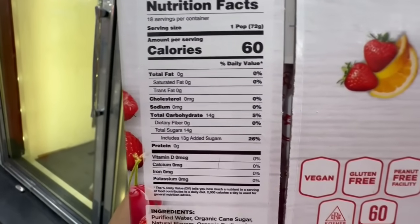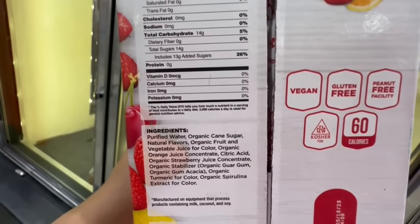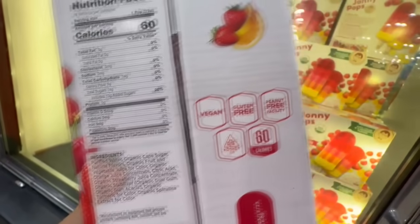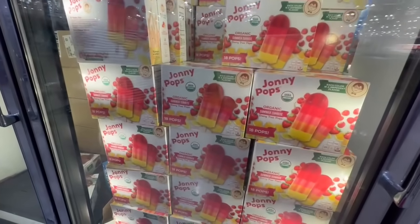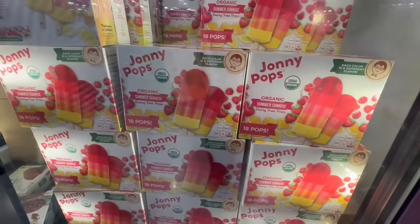And in terms of sizing from the picture, it seems like it's bigger than the one I purchased that was on sale. I think it was the cherry limeade or something, cherry lemonade. I still have those in the refrigerator. I'm still kind of eating them. Those are smaller. These look a little bigger in terms of portions, so I'm hoping to try these soon.